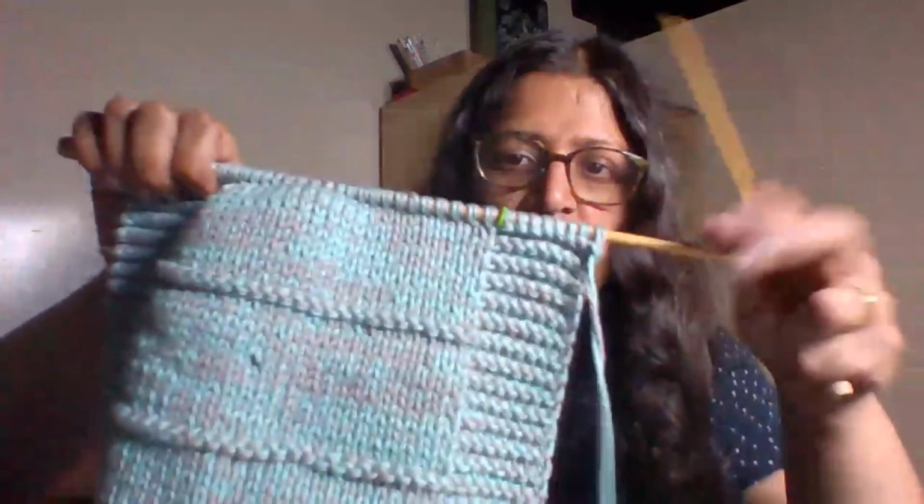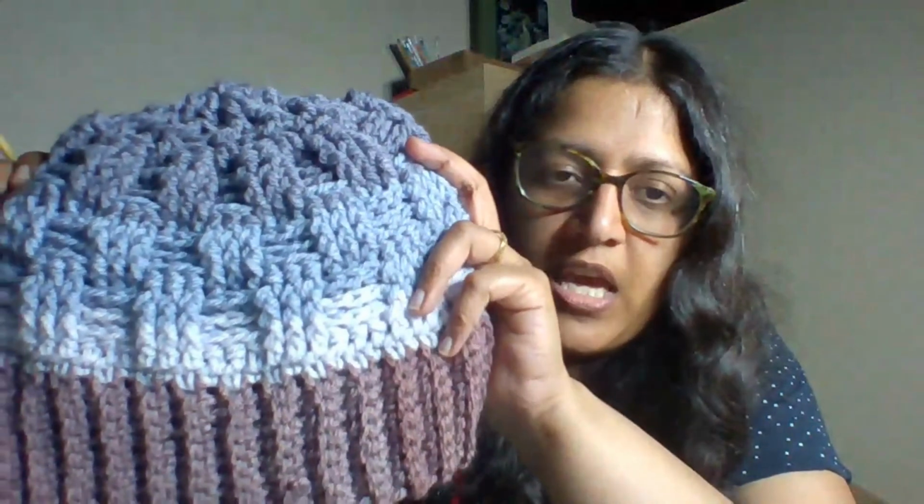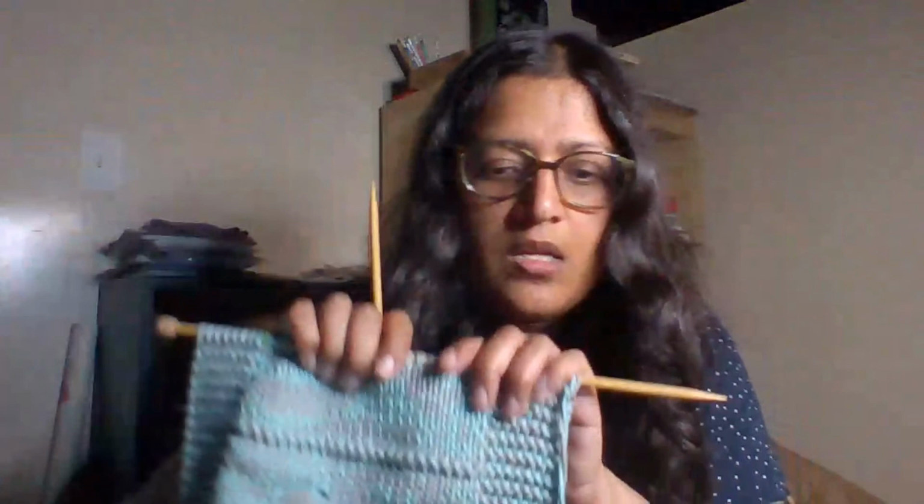But I enjoy the look of it. Doesn't that look really neat? It looks really tidy. Crochet is kind of bumpy and curvy and messy looking. Not messy looking maybe, but it's just got a different look to it. It's not smooth. And even the way knitting looks, amazing. Knitting comes down to two basic stitches, and you can do tons with just those basic stitches.